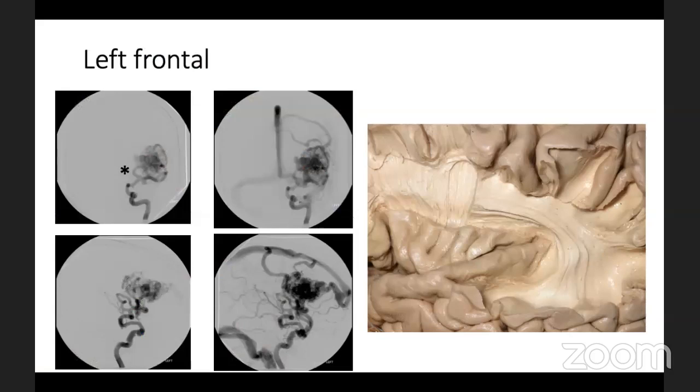Just looking from the angiogram, I can know the location from the AP and lateral views. It is supplied by the fronto-opercular branches, which will be running outside the sylvian fissure, going straight to the nidus, which is draining superficially. The frontal operculum is adjacent to Broca's area.